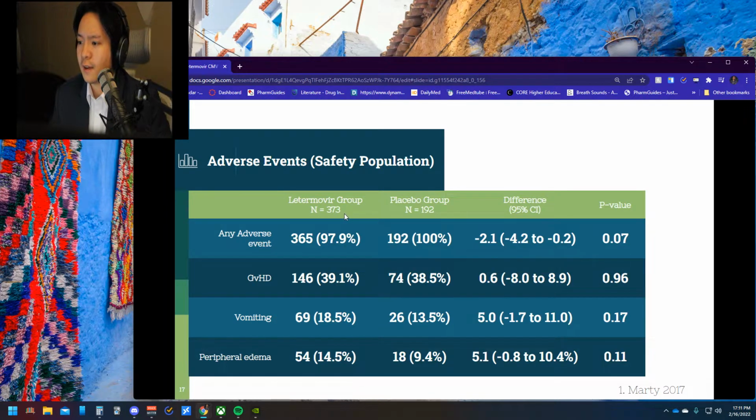So I would say that Letermovir is pretty well tolerated. And you may try to ask yourself, why is the placebo group getting adverse events as well? It's because all of the patients in this study have gone through HCT just recently, within the last 28 days. So you can be assured that they are receiving some form of adverse event from that transplantation.